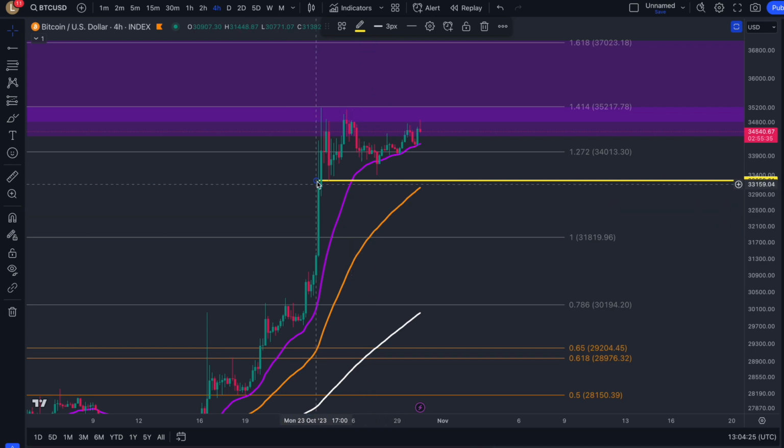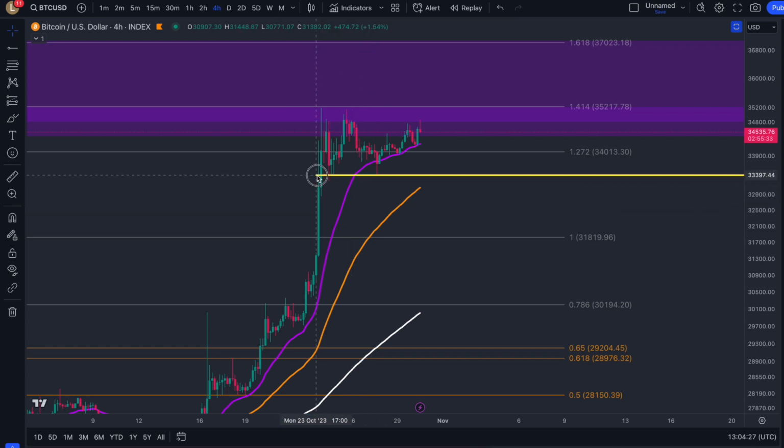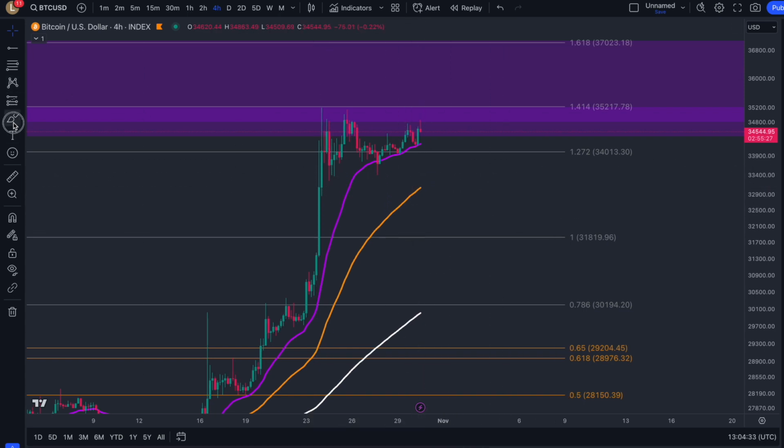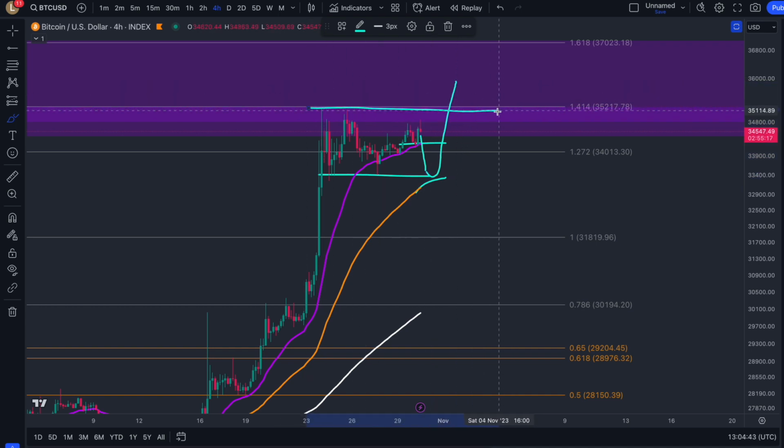So I'll just give you those price levels. $33,260, $33,400. So that's that area. It's pretty much where the 55 is. It would essentially say that if we lose the 20, we'll be coming back down to test those wicks, where this is keeping you in this uptrend. So we're just looking to see if this 35.2k area breaks.